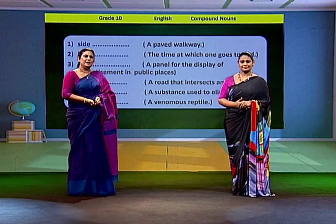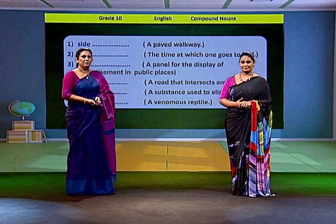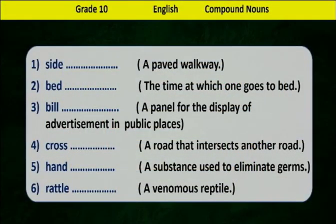The next one, again you can see side, bed, bill, cross, hand, rattle. Let us give them some time. Yes, I think that's better. Yes, you can read the words, children. You can take the clues there. Take your time because we helped you with the first set. So now you can take your time and find the answers for these.